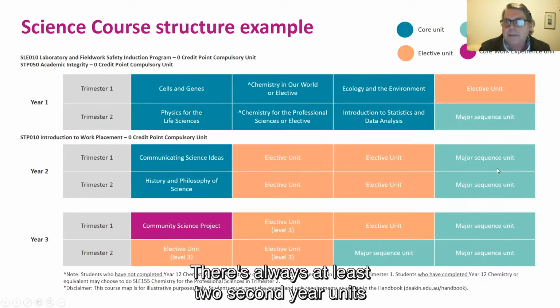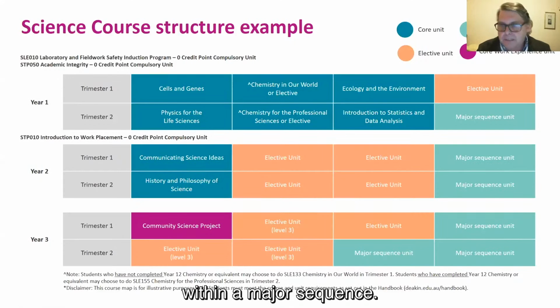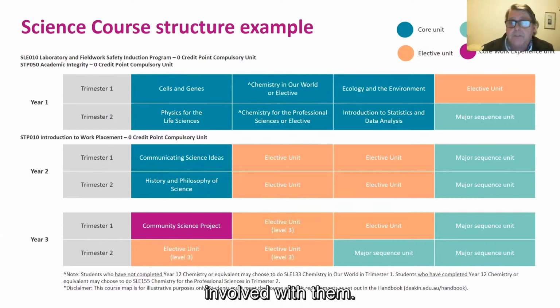There's always at least 2 second year units and 2 third year units within a major sequence. But some major sequences have a first year unit involved with them. So for instance, the environmental science major has a first year unit in it. But most majors start at second year.